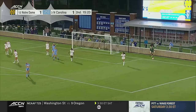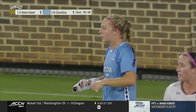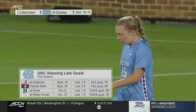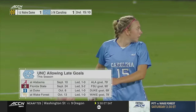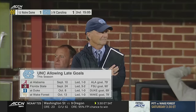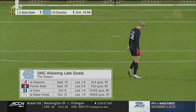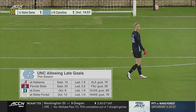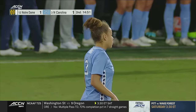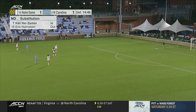And one thing to be wary of if you are North Carolina is if you're familiar with the dropping points from a leading position statistic, it's not one you really want. And North Carolina, while they have yet to lose this season, look what's happened in the last 4 matches that have ended in draws for the Tar Heels. They've led, and they've conceded a game-tying goal in the final 15 minutes of those. And that includes their last 2. Kiki Van Zanten, Lainey Matriano back on for Notre Dame.